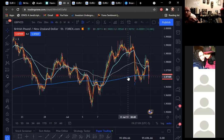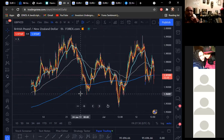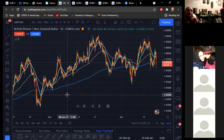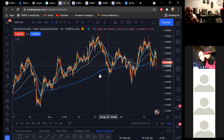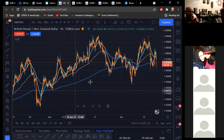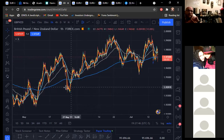The 200 and the 800 EMAs are where the market is trying to get to long term. You could look at the 200 EMA, the gray line, as a mid-term target, and the 800 as a long-term target. So here's how it works. The market always wants to get back to this blue line, the 800 EMA. No matter what happens, it always wants to get back here. And that's what I watch with the DeLoreans.